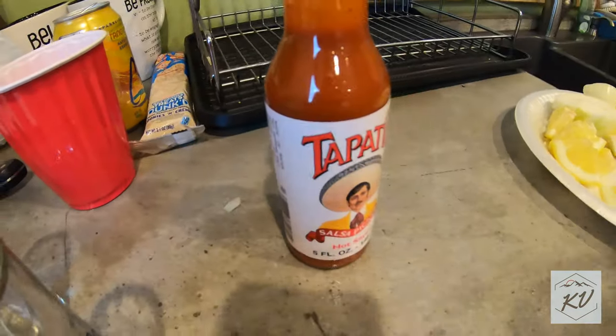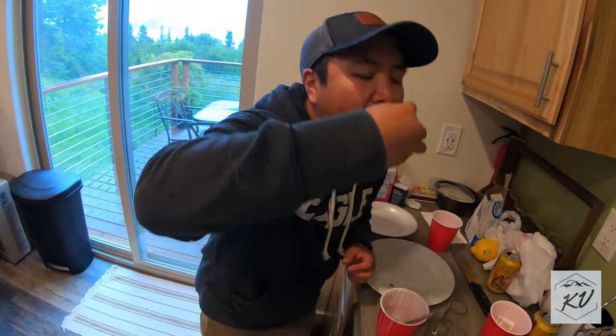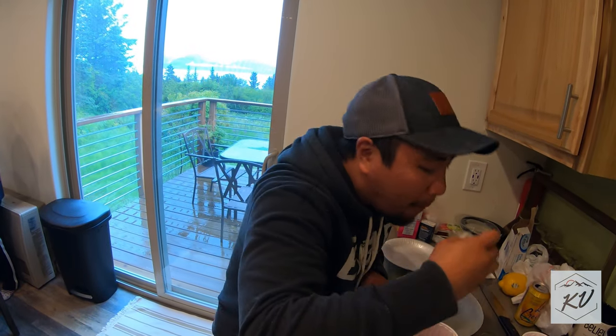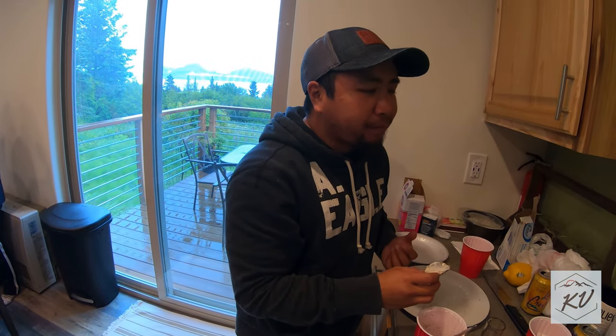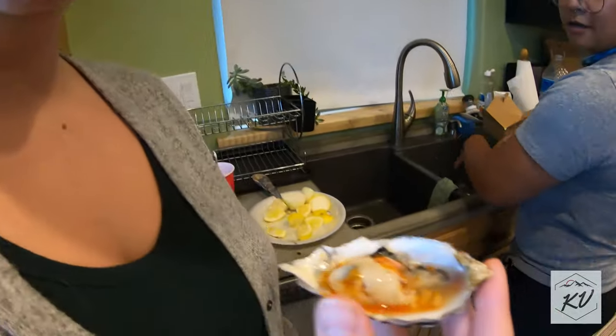All right. Who's eating that? All right, freshly shucked oyster. How does it taste? Amazing. Good. That's good. Oh, okay, all right, let's do it.